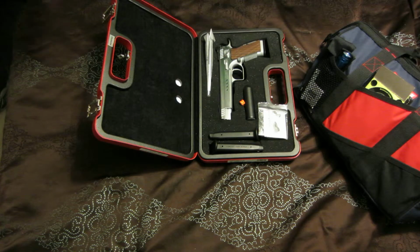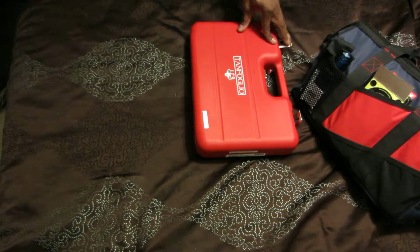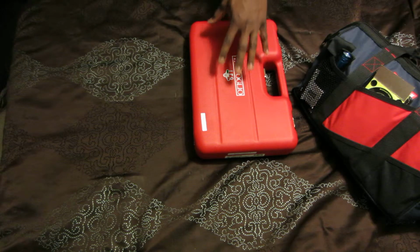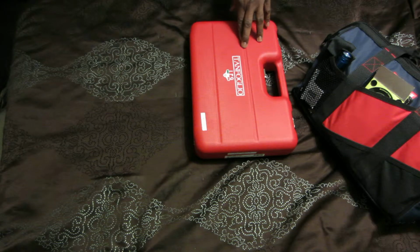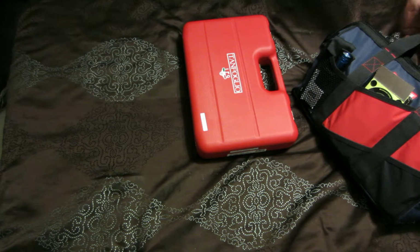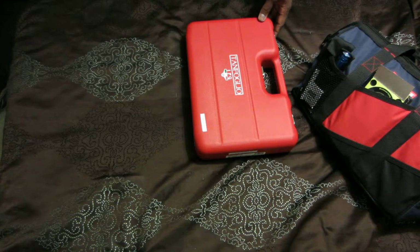And that concludes my range bag and what I take to the range with me. At some point, I will find a larger bag like I have with my F&P 9, and I'll be able to carry this without this big red case. And of course, it's obvious when you carry it what the heck it is. It's obviously a gun case, so I want to kind of alleviate that. But in the meantime, it works for me. I just go to the range and I come home.